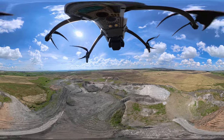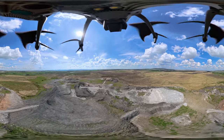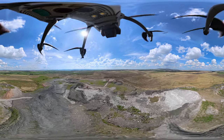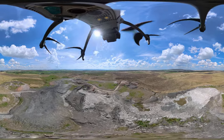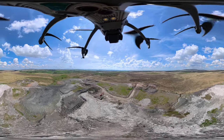That seems to be some of the stones just there. Those are very similar to the stones that were used in that strange configuration that I saw the last time I was flying here. Does that mean that they've been moved? There's more of them there. Have they been moved?